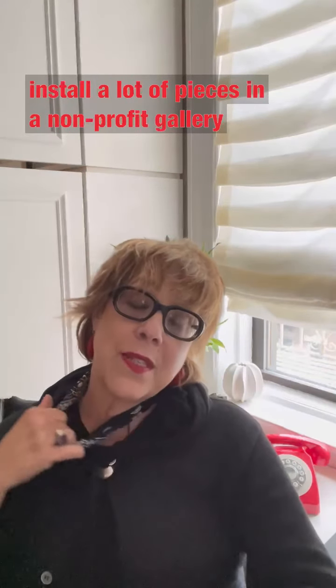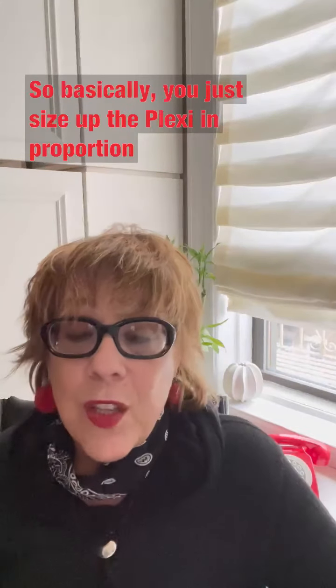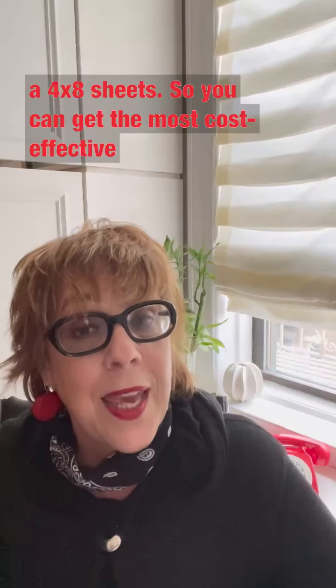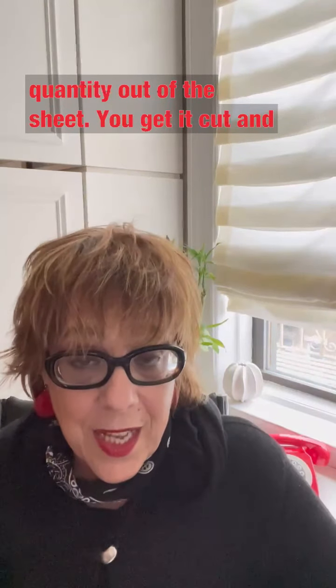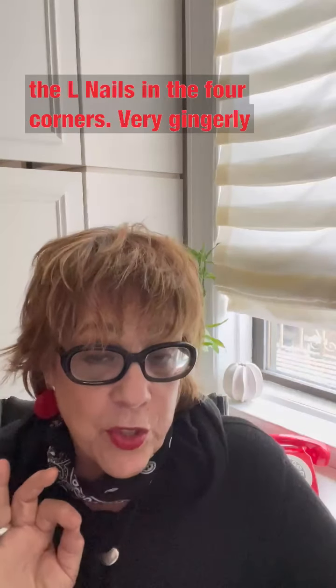This is actually how I would install a lot of pieces in a nonprofit gallery where I installed an exhibition every month for 7 years, so I have a lot of experience with that. Basically you just size up the plexi in proportion to your pieces. You could figure it out from a 4x8 sheet so you get the most cost-effective quantity out of the sheet. You get it cut, and then you place it on the wall with the L nails in the 4 corners, very gingerly.